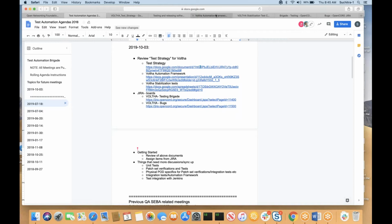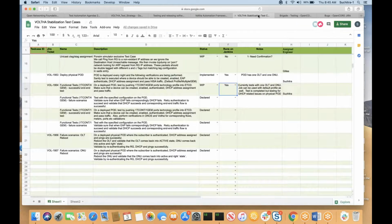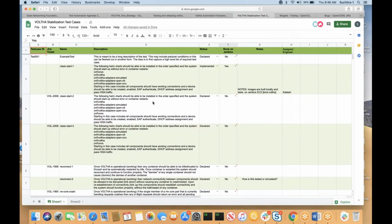And the other document is talking about these Voltha stabilization test cases, which we had been using as part of the stabilization brigade. I just formatted this sheet a little bit by adding the Jira tickets and the description of the test case, and whether it is implemented or not, and if it is implemented, whether this particular test is running on Jenkins or not. Then we have some description or notes if there is some showstopper for this particular test case, or any specific issues that we want to raise, we can add it here. And this is the assigned engineer.